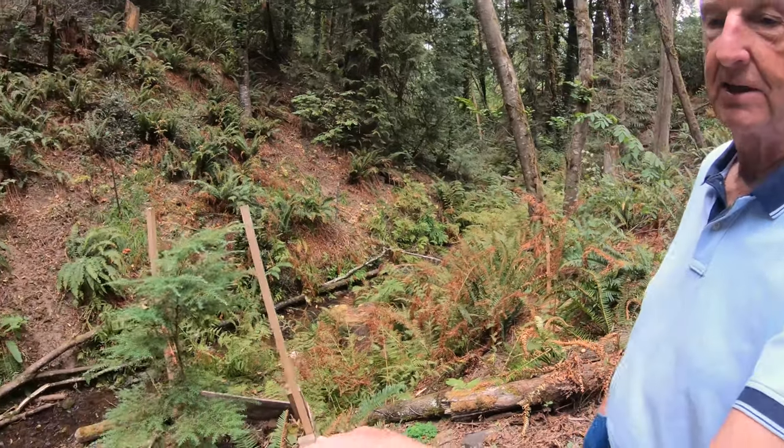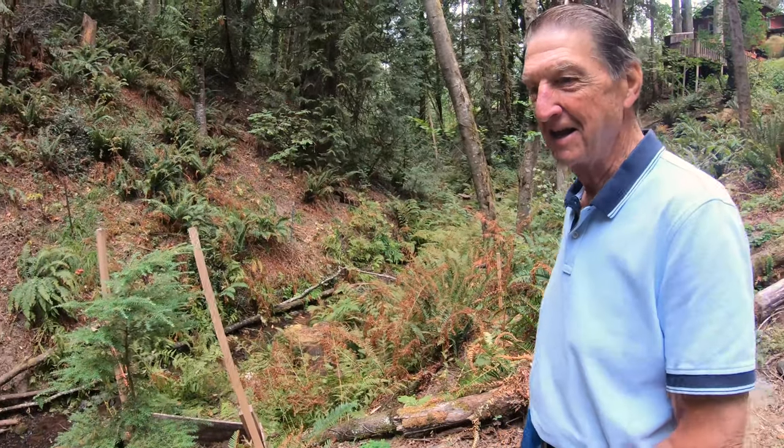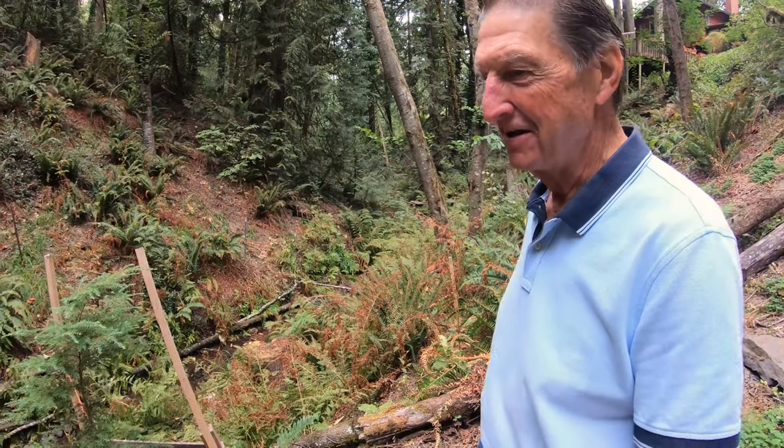Is this a scenery chair? Or I'm so tired, I'm going to sit down here. I brought that one down today because the other one was crushed by the tree.